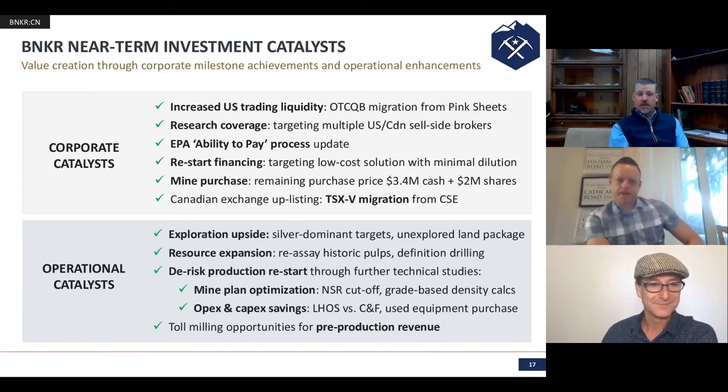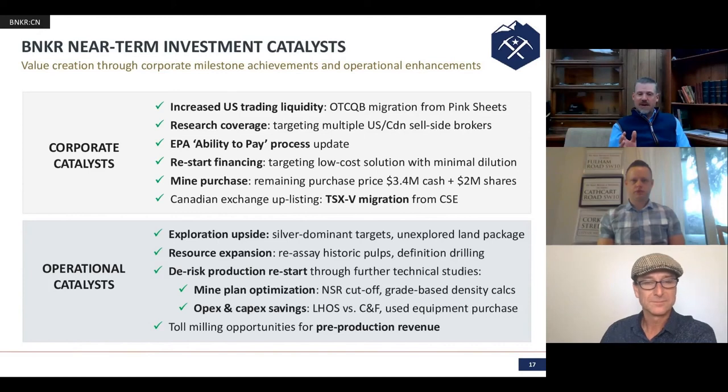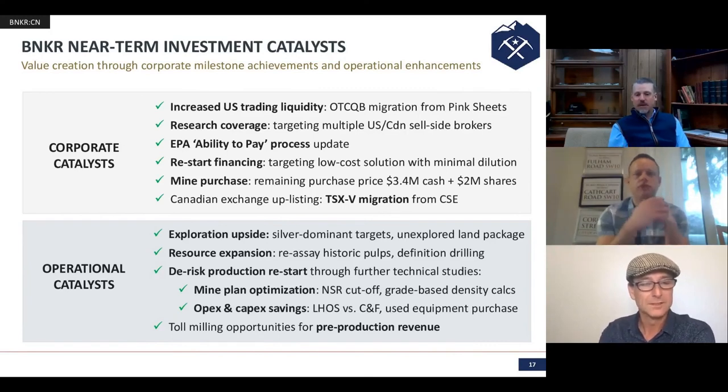On the corporate side, we have the trading and liquidity. We have the research coverage that's coming into play. We are in discussions with the EPA around the ability to pay. And just on that, it's important to understand that we are not discussing what liability exists for historic environmental liability. That's all been settled. The consent decree is an incredibly important and valuable agreement, because it creates a clear break from all historic environmental liability at Bunker Hill. That issue has been put to bed.